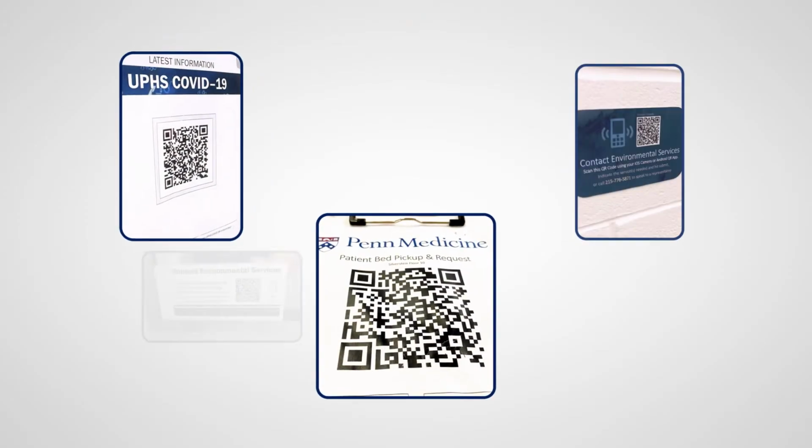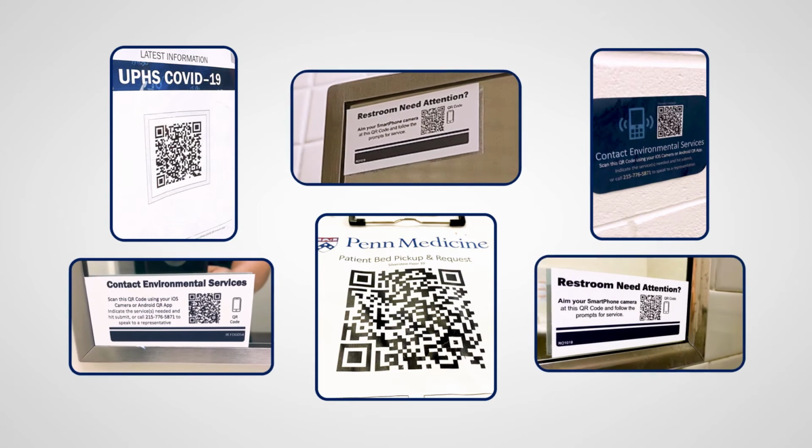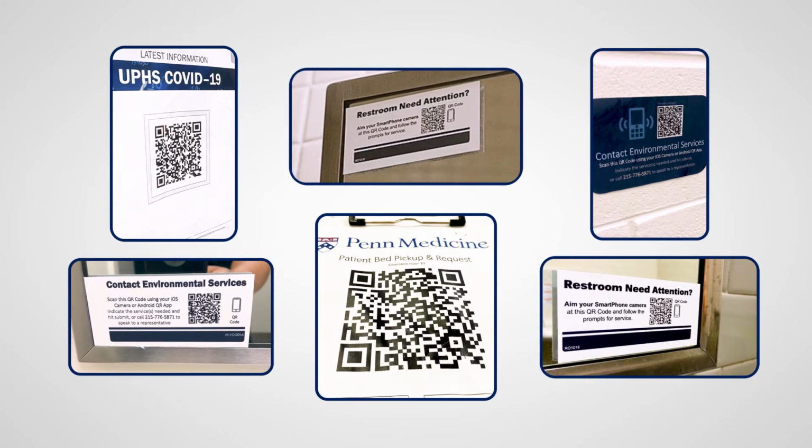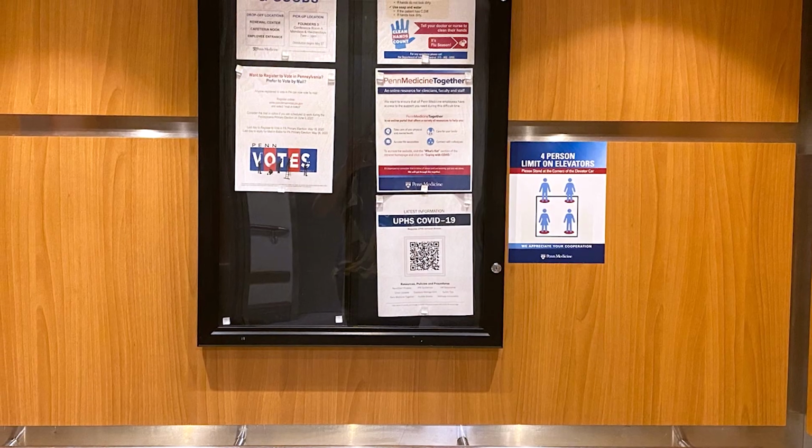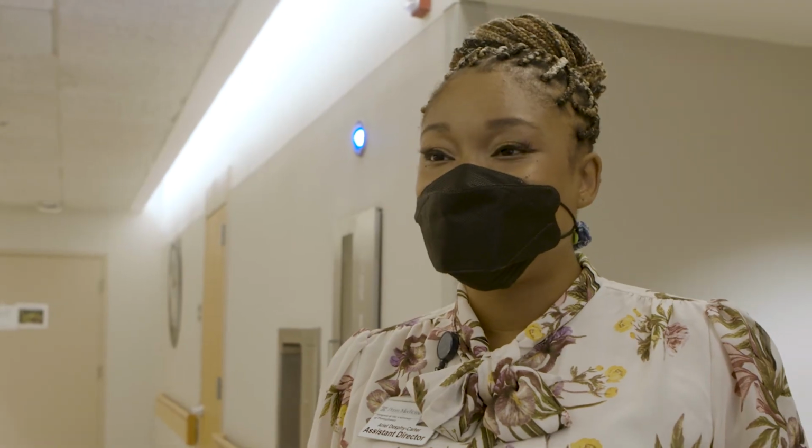They are literally everywhere. We have them in stairwells, floor work, all throughout radiology. They're in tons of places. We are constantly looking for the newest way to kill germs and to keep people safe.